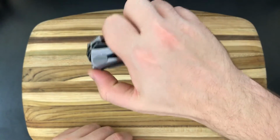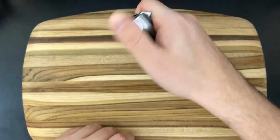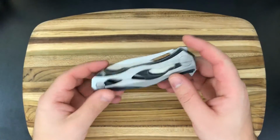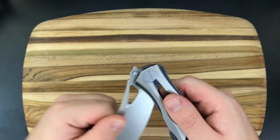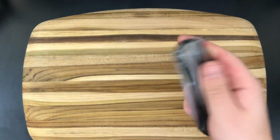And then if you try to really get weird with it and hold it in here, you just don't have anywhere near enough leverage on the knife to actually force it out of the detent. It's a pretty strong detent, especially with the pressure coming from that lock bar, and so the whole front flipper thing is not happening.